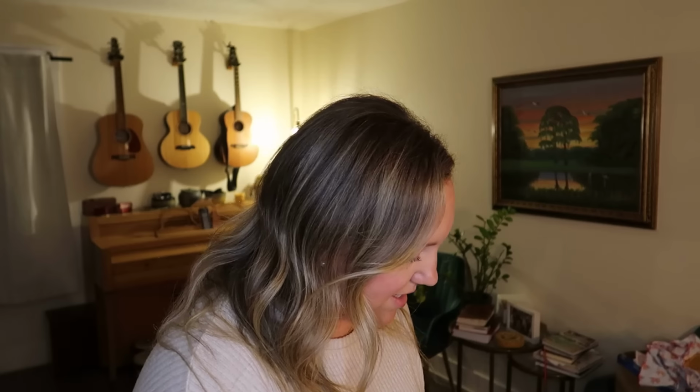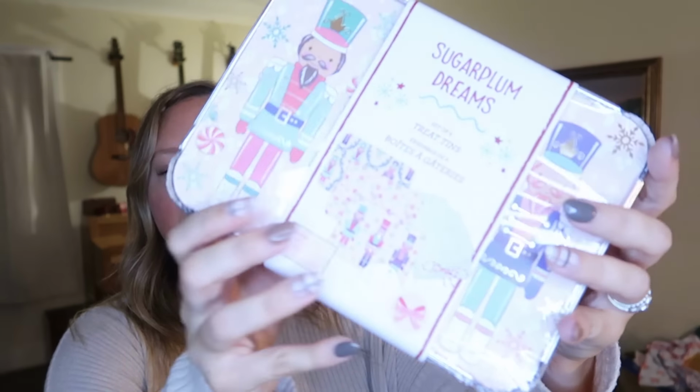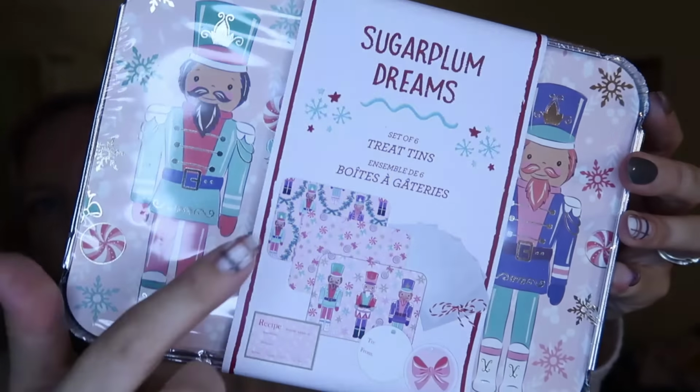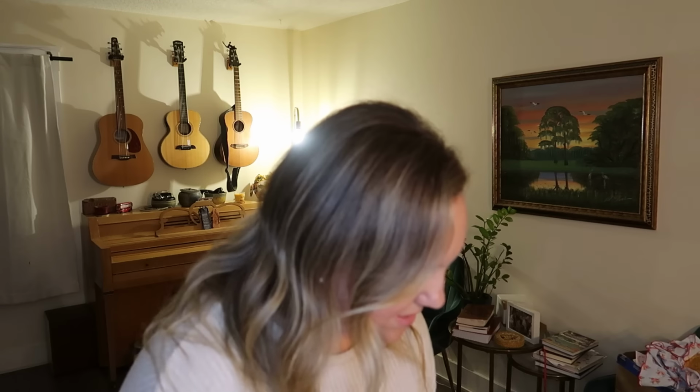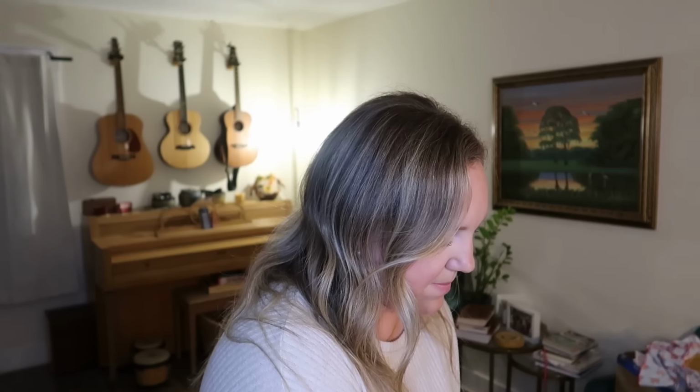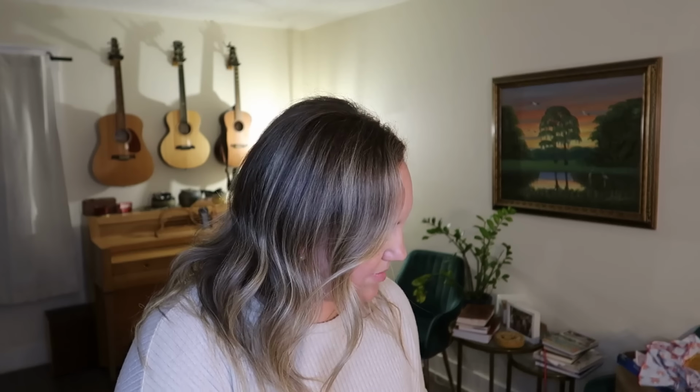And then I also got these ones, which are very pink and mint and just cute. These are from Sugar Plum Dreams, but it's the same deal: just these tins and then the 3 different lids. And I believe these were $4.99 for each. And so I got 2 of each kind because we do a lot of cookie delivering at Christmas time.